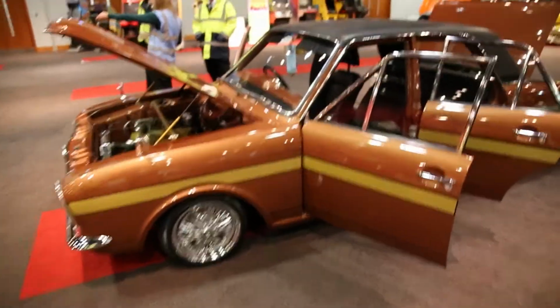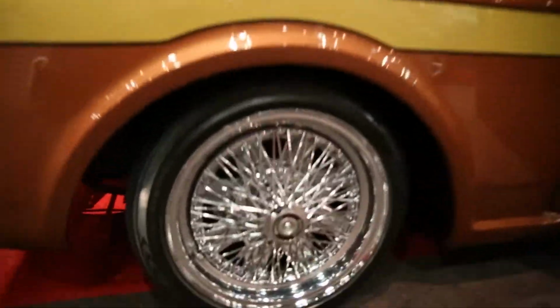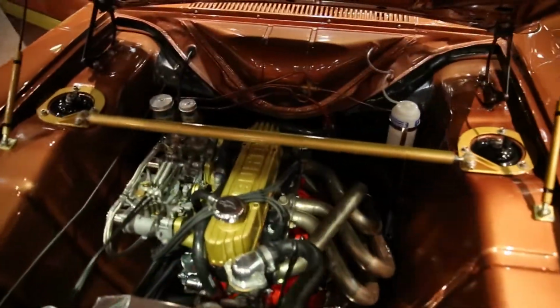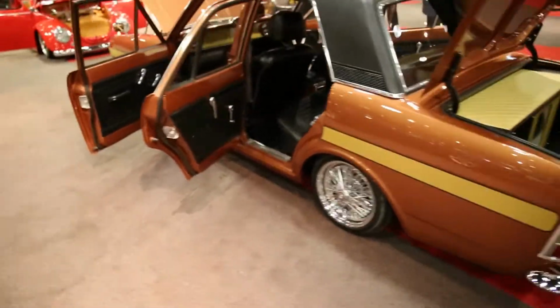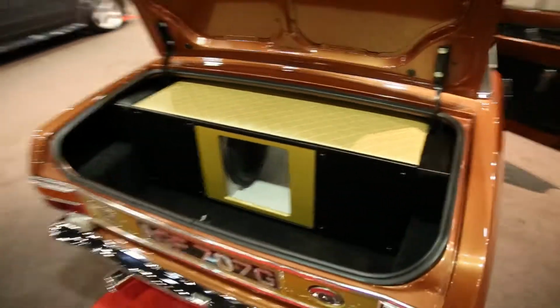Cortina on wire wheels. Interesting. Bit of Burton Power in there as well. Hey, messing around. Custom all the way.